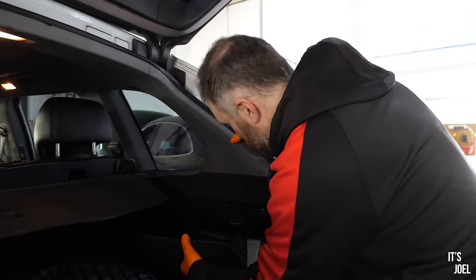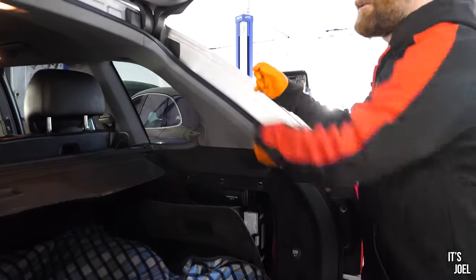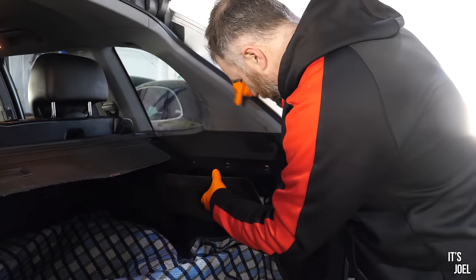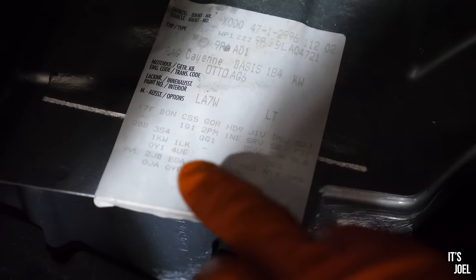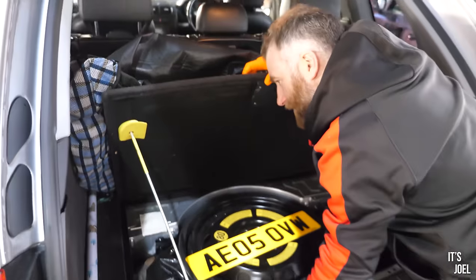We just check in here. Sometimes if they have a sunroof, the roof drains run down here. This one hasn't, but if it did, the drains run down here and you get water gathering in there. Obviously it's all dry because we don't have roof drain. All these PR numbers are specs of the car. And paint codes and interior trim codes, basically all the information about the car is on there.